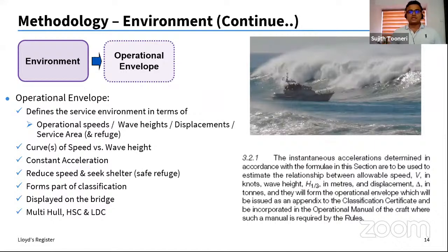In SSC rules, there are two principal modes of operation considered. One is displacement, which is covered under Part 5, Chapter 4 of the rules. Another is non-displacement, which is Part 5, Chapter 3. These are the two main aspects. Displacement craft do not need an operation envelope, and non-displacement craft require an operation envelope. So what are they? In simple terms, displacement mode is where the weight of the craft is fully or almost entirely supported by hydrostatic force. And non-displacement craft is where the craft is substantially supported by hydrodynamic forces. That's the simple difference.